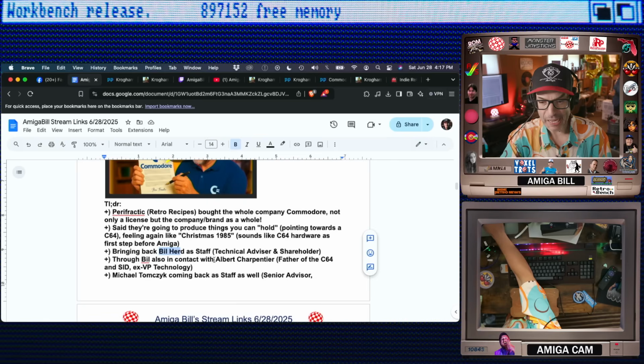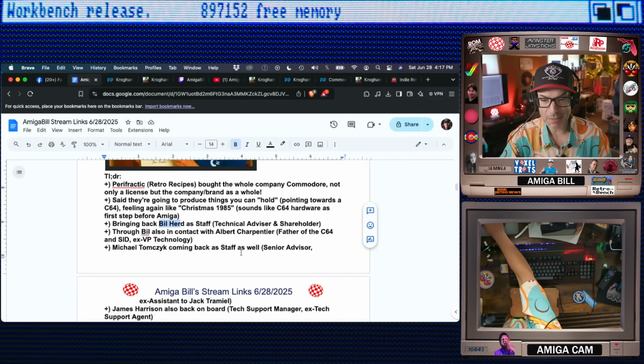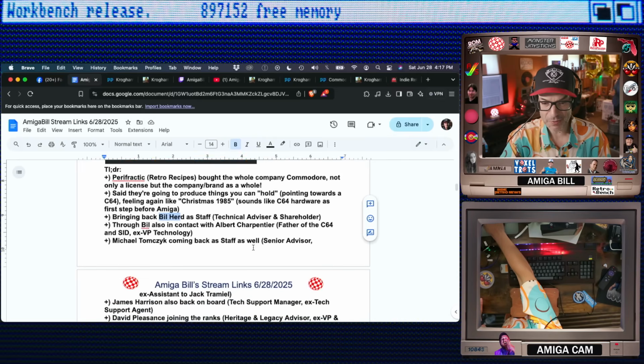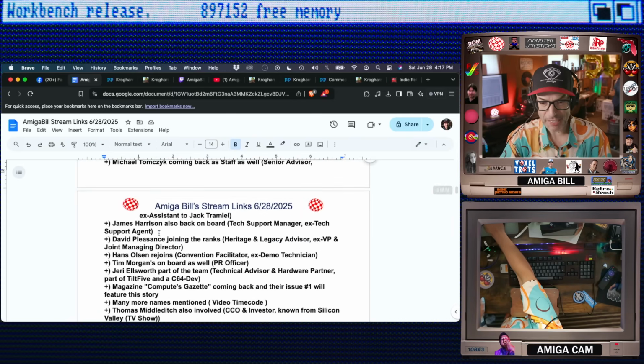And also Albert Charpentier, father of the Commodore 64 and SID, and ex-VP of Technology. That's amazing. Al Charpentier coming in through Bill Hurd. Michael Tomczyk coming back as staff as well, senior advisor, ex-assistant to Jack Tramiel. If I'm not mistaken, Tomczyk did a lot with the VIC-20. James Harrison is also back on board. He's a tech support manager and ex-tech support agent.